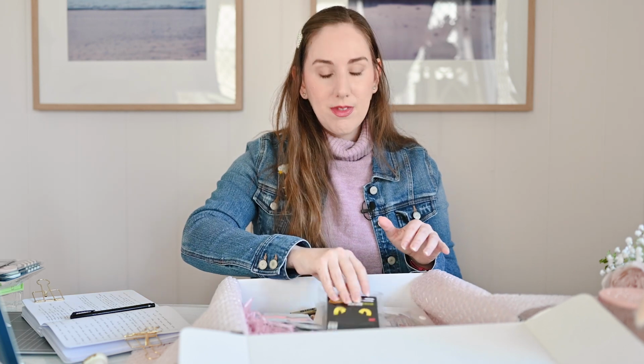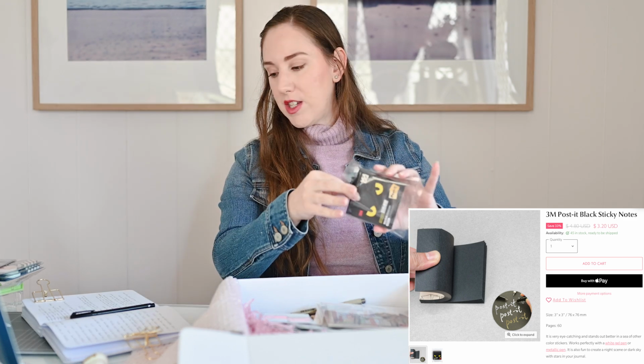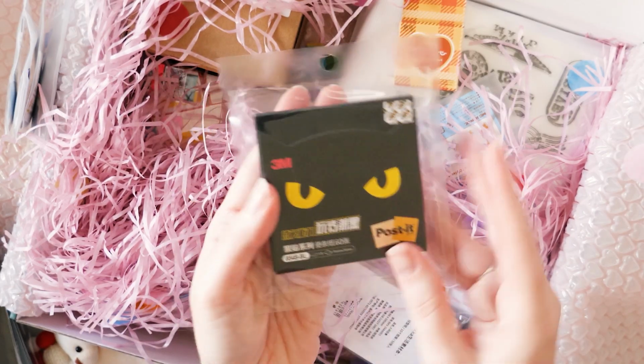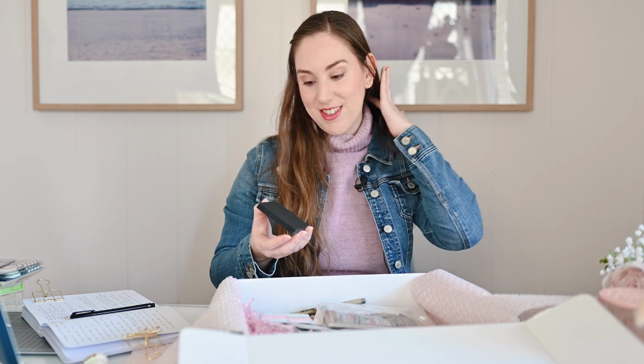Okay, I got some black sticky notes as well. Let's open this. Did I tell you the price of the Mercury ones? They were $1.10, just in case I forgot. These are from 3M, so they're like the big boy original brand, like Post-it brand. Once again, everything is in Chinese, which I cannot read, but that's okay because I know how to use a sticky note, so it's fine.